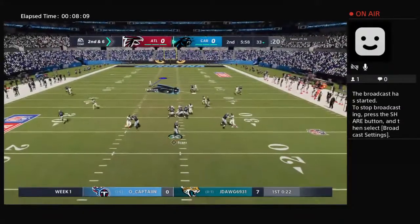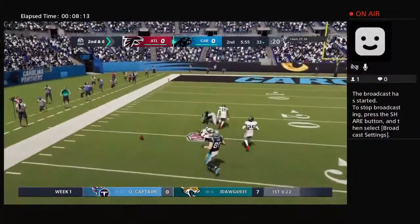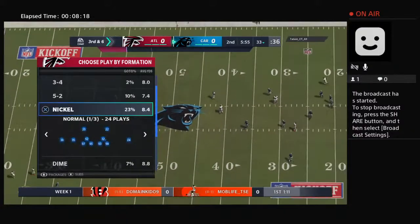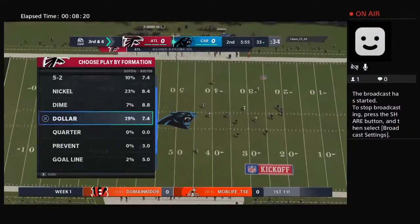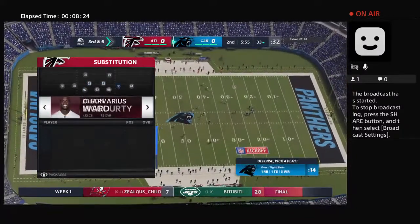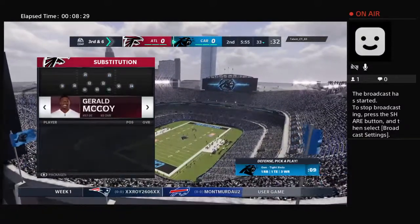To throw on 2nd and 6. Breeze airing this one out for Evans. And that one falls incomplete. A 50-50 ball. A little dangerous. Could have been picked. Now it's 3rd down. Looks like they went for the combo plate there. A nice ample gain on the ground on the previous play. Going for the big shot on that one unsuccessfully.